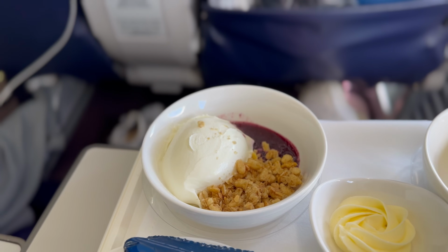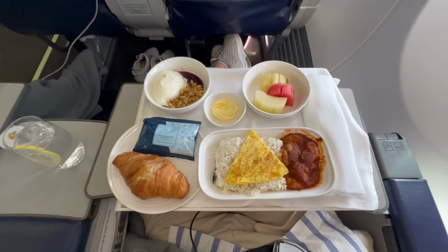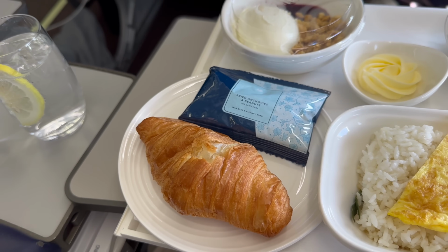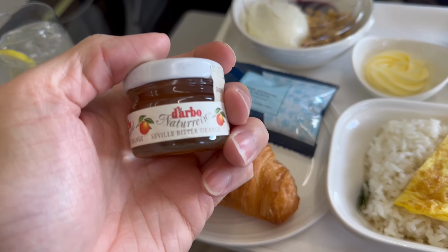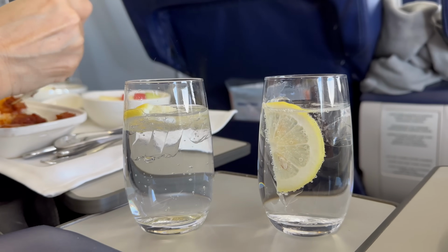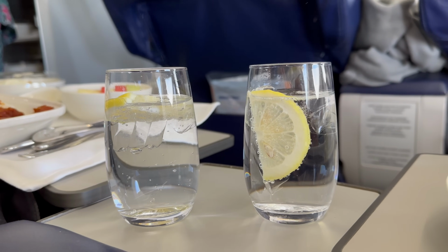Overall, a very good looking breakfast, fantastic portion and great quality. For the bread basket, I went for a croissant this time. There's also a pack of peanuts which you could add to your nasi lemak. Mum and I went for the sparkling water for beverage of choice.